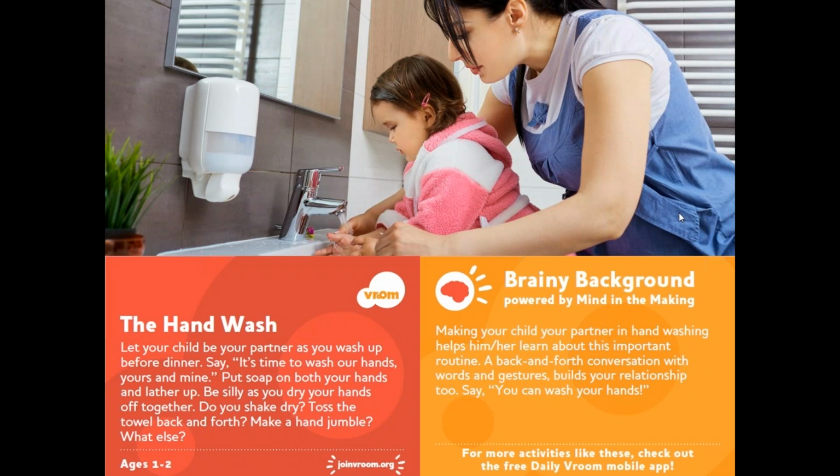Making your child your partner in hand washing helps him or her learn about this important routine. A back and forth conversation with words and gestures builds your relationships too. Say, you can wash your hands. So again, this is another Vroom tip. And then we also have the age group at the bottom left-hand corner. This is for ages 1 through 2. And again, it has the website to access more tips. And one thing we love about these Vroom tips is they're great to share on social media.